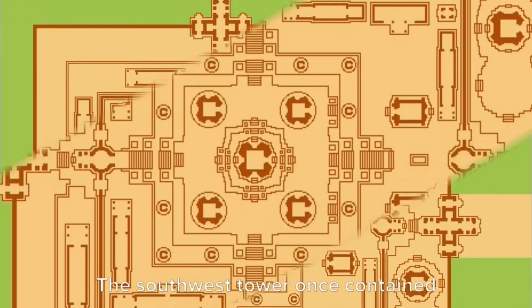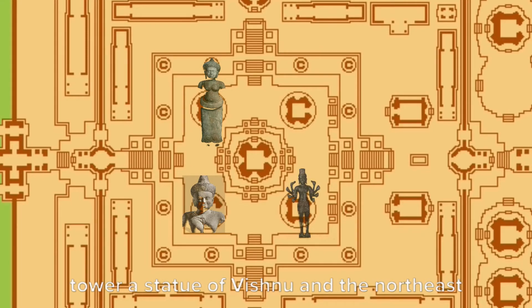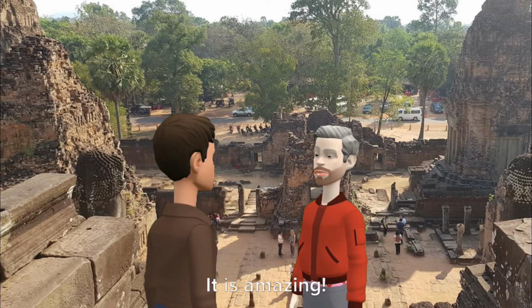The southwest tower once contained a statue of Lakshmi, the northwest tower a statue of Yama, the southeast tower a statue of Vishnu, and the northeast tower a statue of Shiva. The last one has an inscription on the door jamb that dates from Jayavarman VI and is the only proof of his reign at Angkor. It is amazing.